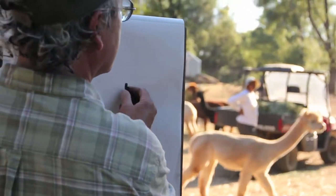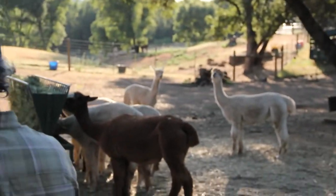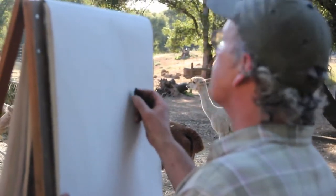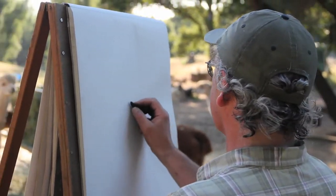These are some really cute critters going here. They look like they worked up an appetite. It was a real hot day today, so I'd be hungry too. Okay, let's do.